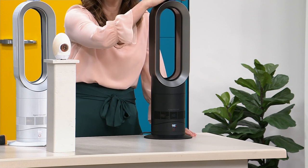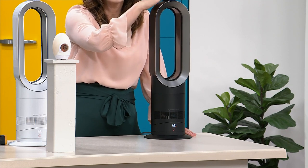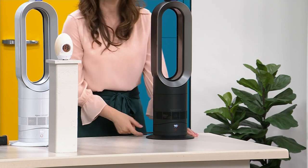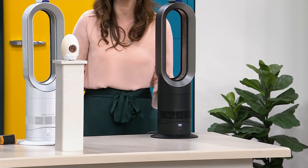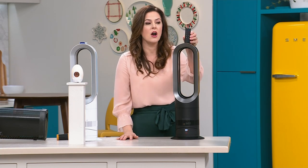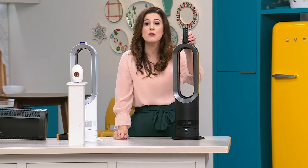It's just shy of 2 feet tall, 23.5 inches. It's less than 6 pounds, 5.9 pounds. It's got a cord length of just shy of 6 feet, which means you don't need to be right next to a plug socket. All the features are utilized through the remote control.